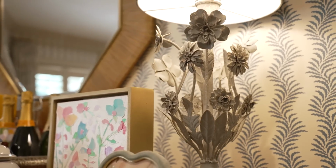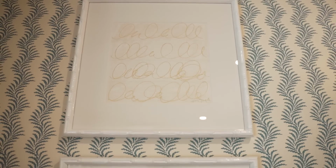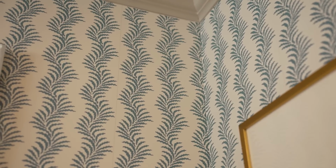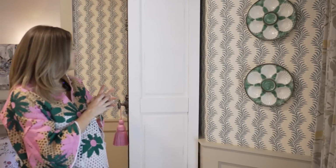And then these lamps are from one of my favorite antique stores in Fort Worth, the Mercantile. This art and these intaglios, Maddie Hughes also sourced, and then the wallpaper is from Sewn, and it's their fern collection. I think every Southern home needs a plate wall moment, and these oyster plates were just sourced on Etsy. I think they're fun to track down and find matching ones.